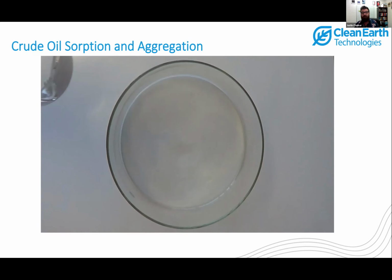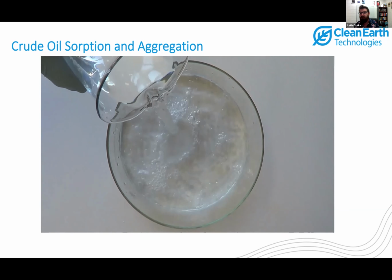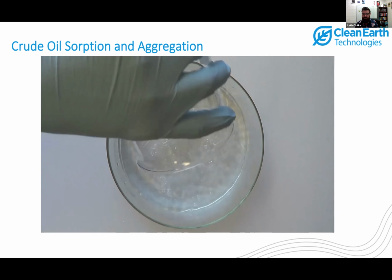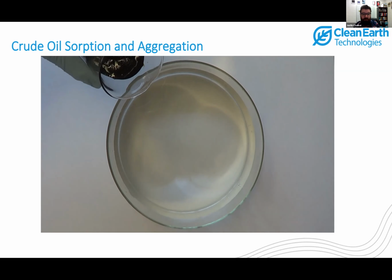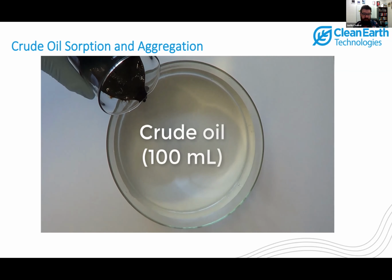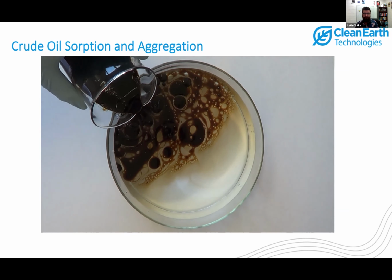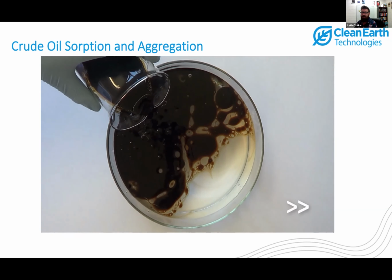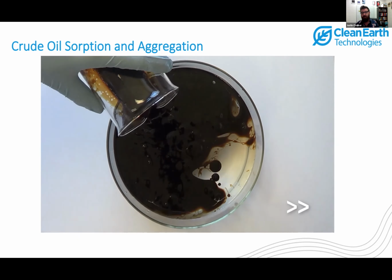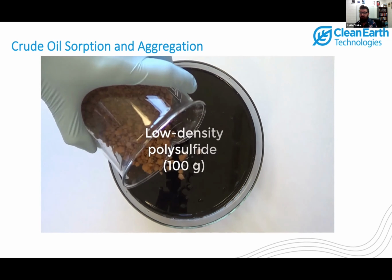So here's just a video about how this works. Flinders University is very near the coast. So we take the lab down to the beach, get some seawater, head back to the lab. Here's some raw crude oil. This is West Texas crude oil, just poured directly on the seawater. We're doing this at room temperature here, but it also works if the water is cold. So if you're thinking about Arctic conditions where the water is minus 10 degrees, it works fine.